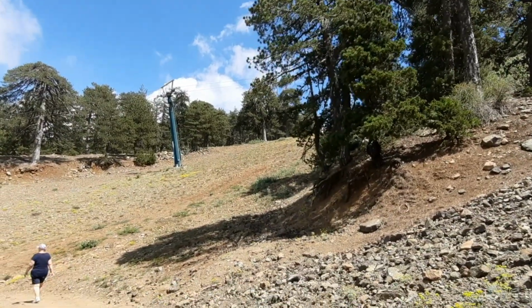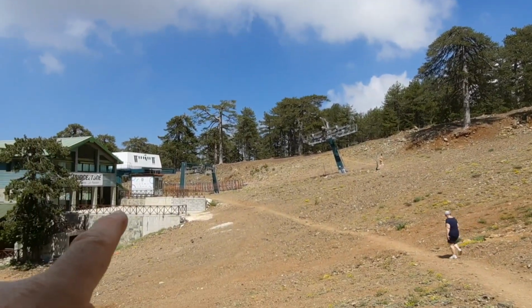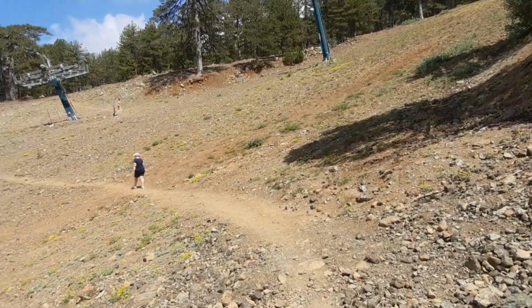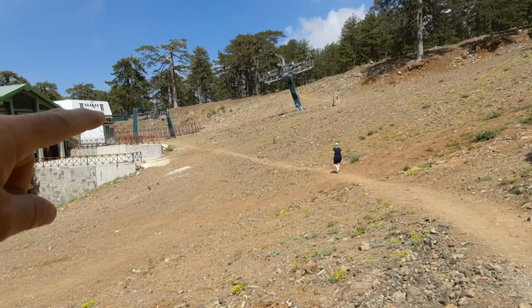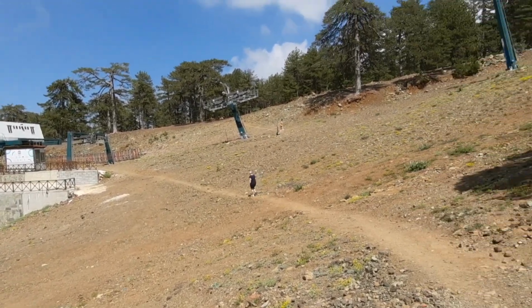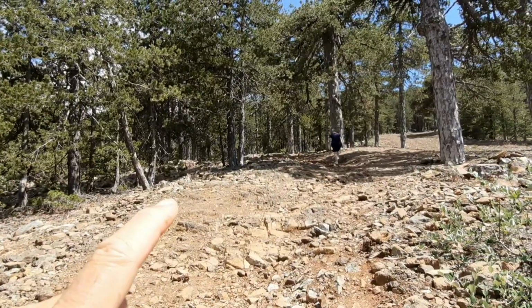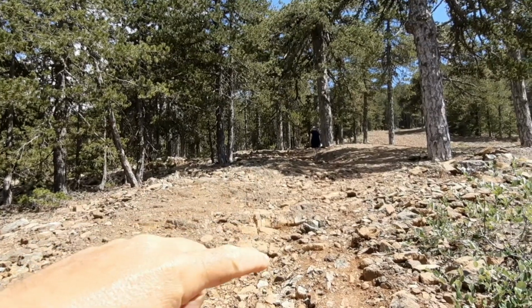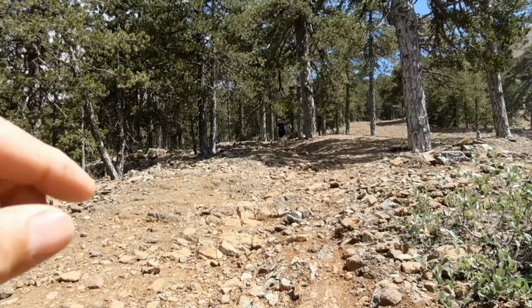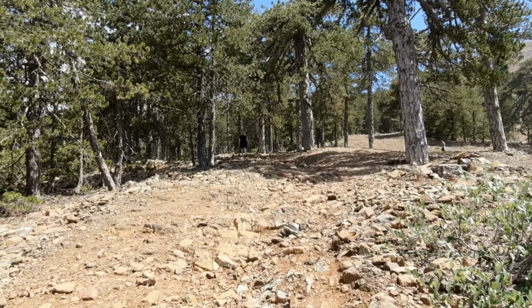Right, we're at the ski lift. There it is. Up there. And the path takes us round the back of the ski lift and scoots past the road, which is at the top. So this is the only hard bit of the trail, guys. It's an upward climb up towards the end. Apart from that, it's all flat.